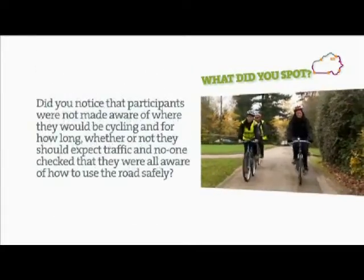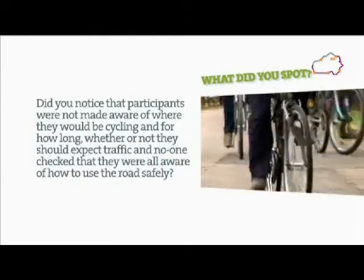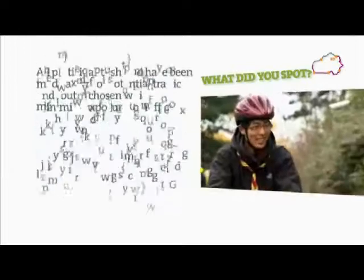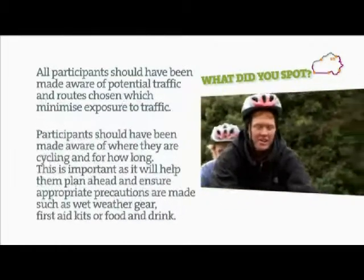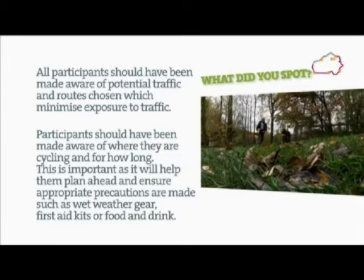Did you notice that participants were not made aware of where they would be cycling and for how long, whether or not they should expect traffic, and no one checked that they were all aware of how to use the road safely? All participants should have been made aware of potential traffic and routes chosen which minimise exposure to traffic. Participants should have been made aware of where they are cycling and for how long.